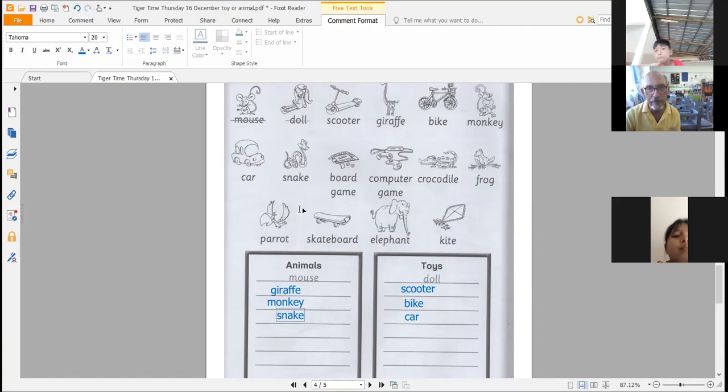Snake, animal. Board game. Board game, is that a toy or an animal? Board game is a toy. Board game. And then computer game, is that a toy or an animal? Okay, you would write computer game under toys. Computer game. And crocodile. Crocodile, is that a toy or an animal? Crocodile is an animal.